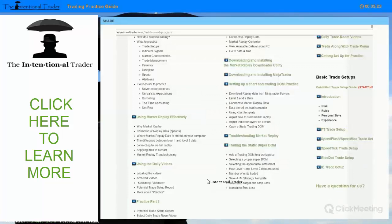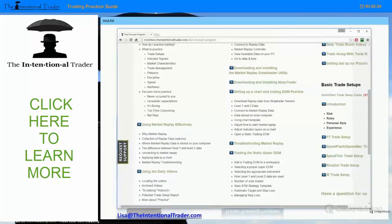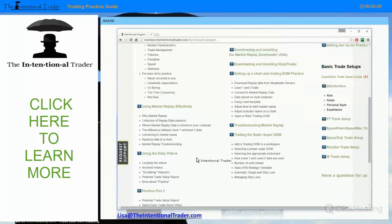There's a really good chance you got flustered with market replay, that it didn't work the way you expected it to, that you got everything set up and you hit the play button and nothing happened. That was my experience with it when I first started, and was it frustrating. I had to work through it, and a lot of people quit. Well, I'm too stubborn. We have this video right here, Troubleshooting Market Replay. By far the most watched video we have.